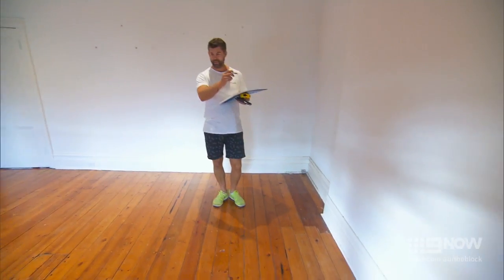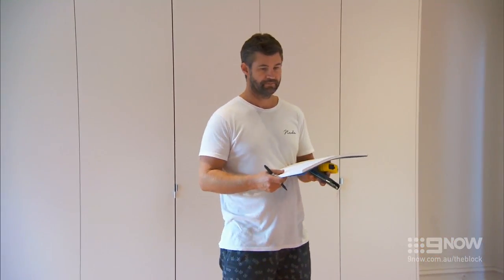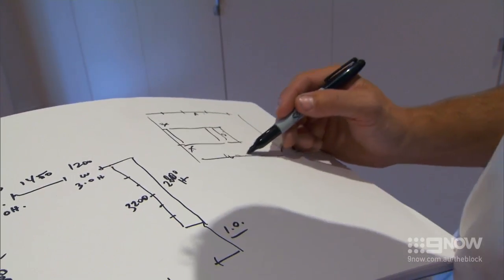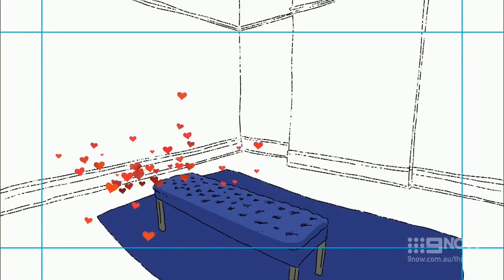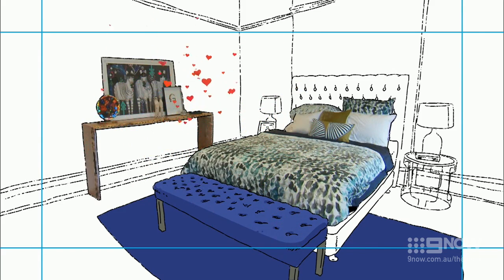We agree that we put the bed head here. A couple of bedside tables, bed head, ottoman, a few pieces of art. So we're going to make it nice and sexy. Yeah, sexy. So what they are planning in their sexy bedroom is a sexy rug on the floor, ottoman at the foot of the bed, sexy bed linen and art in the corner.